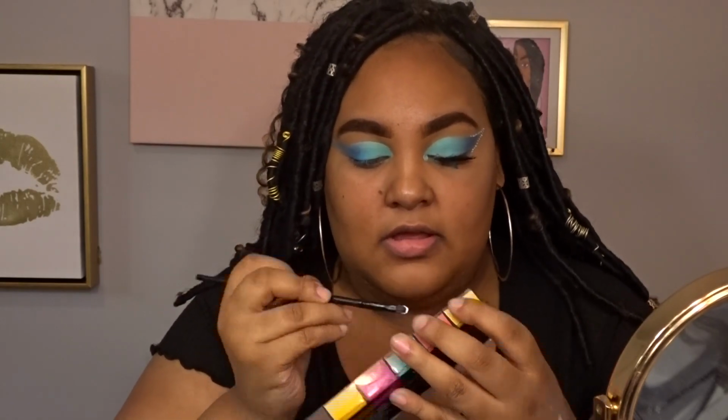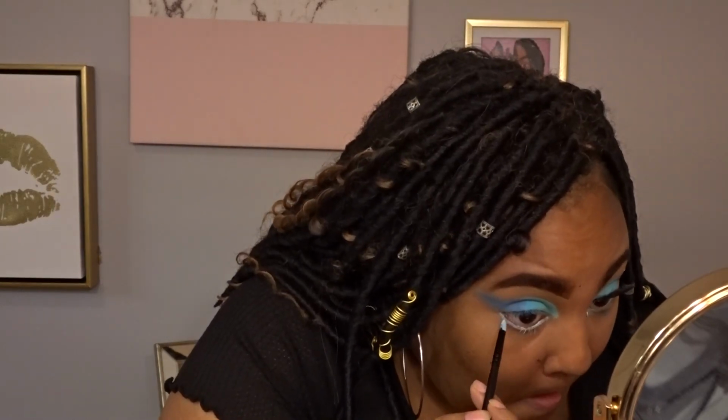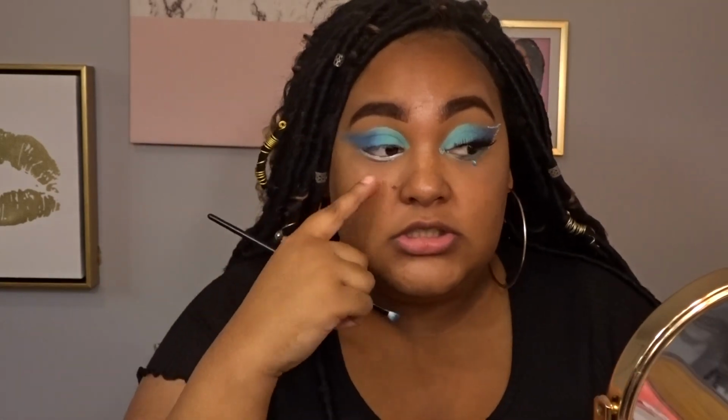The brush that we used to put the cream color down, I'm gonna put the cream color on my bottom lash line. I'm gonna tap the colors. This looks crazy with the white. I'm gonna tap the colors onto the bottom.